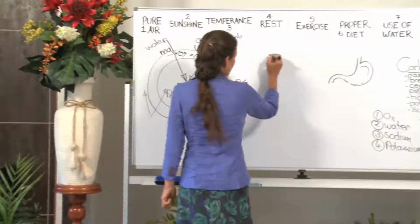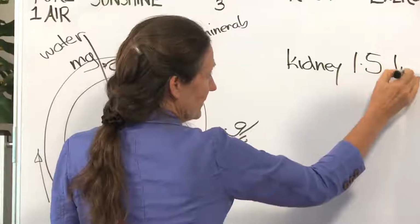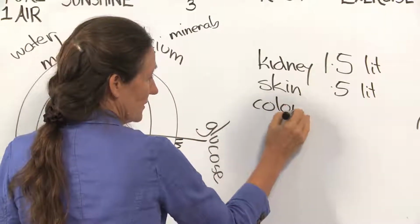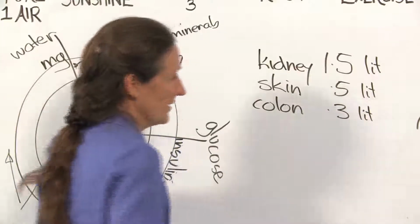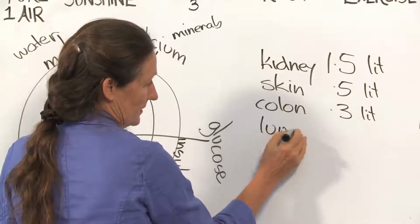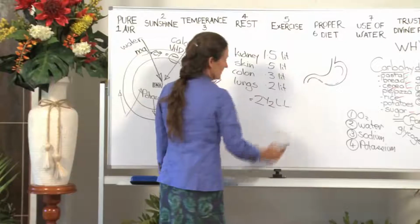You see, our water loss in a day, I looked at this a little earlier, so I'll recap it. Out of the kidneys, our water loss in a day is approximately 1.5 litres. Via our skin, it is approximately 0.5 of a litre. Out of our colon, it is approximately 0.3 of a litre. If someone has diarrhea and is diarrheaing a lot, it could come up to 0.5, even 1 litre. And out of our lungs, for every exhalation, there is moisture, 0.2 of a litre. So that's a 2.5 litre loss every day.